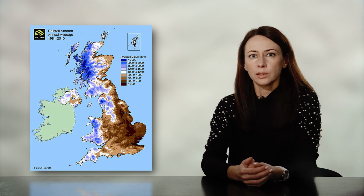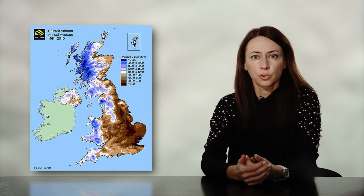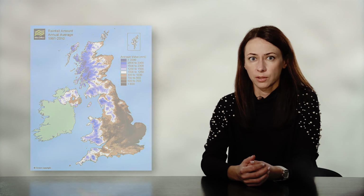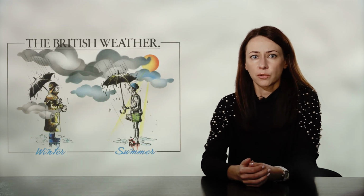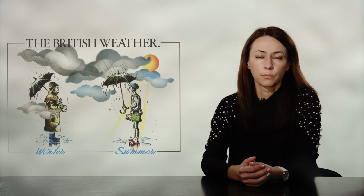Rain is fairly well distributed throughout the year, but on average March to June are the driest months and September to January the wettest. So it may be said that the British climate has three main features. It is mild, humid and changeable. It means that it is never too hot or too cold. Winters are extremely mild, so that there are places in the south where people have never seen snow.